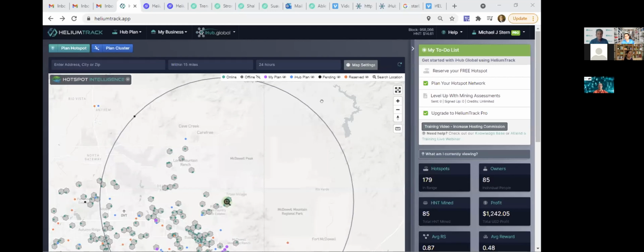Okay, so first off, it's important to know what these different dots mean. So these green dots are units that actually are online. In other words, there's a physical unit there and it's already on the Helium blockchain.